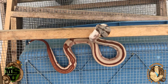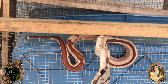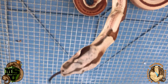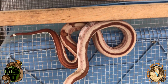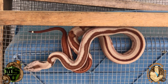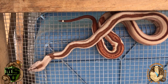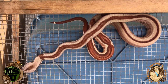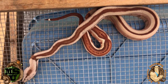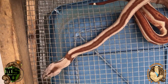So, all right, I promised you guys, and here it is. This is my possible super hypo. I think it's a super hypo. Look at that eye. Look at that reduced pattern. Definitely Russo Red Pastel. You can see the Russo Red influence here. The parents were both Russo Red Pastels. They carried the Sterling gene. This is a 66% het-Sterling. The Sterling being the solid, as you saw earlier, patternless boa. But this is exquisite. Look at that stripe. It's almost continuous on the whole body.